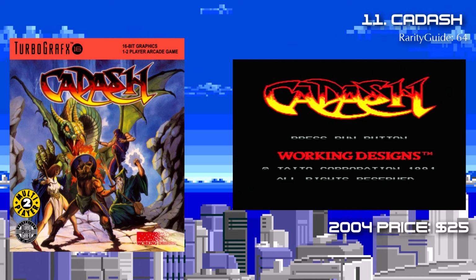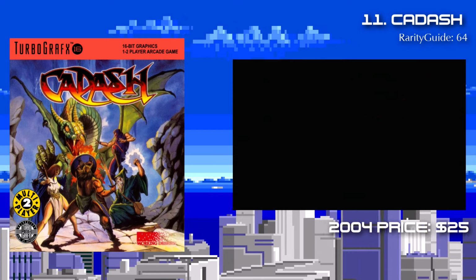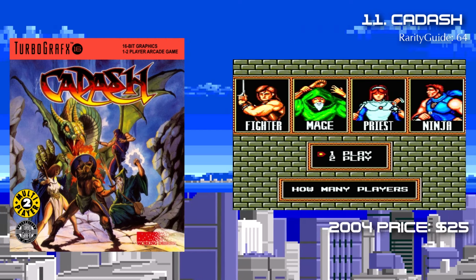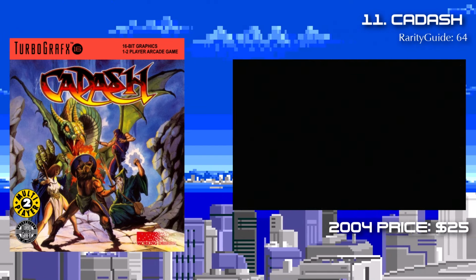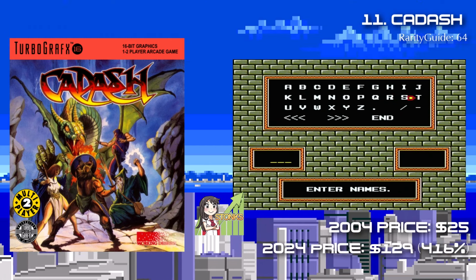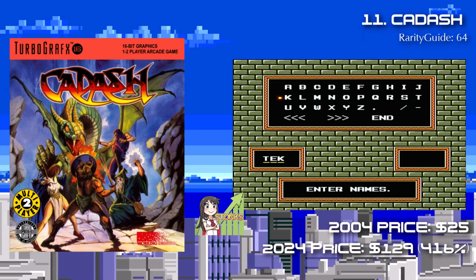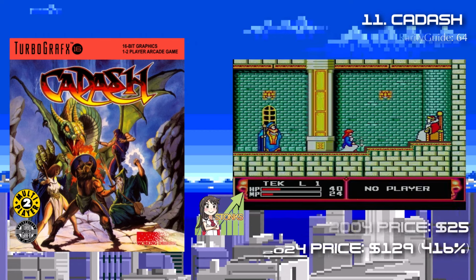Then we've got a game that we saw on the Sega Genesis list too. This is Cadash, which is an arcade game ported to the TurboGrafx. This game is a rarity of 64 on rarityguide.com, and back in the day, if you wanted a copy, you would have had to spend $25 to get it. Today, if you wanted a copy, you'd have to spend $129, and that is a 416% increase in value for Cadash.